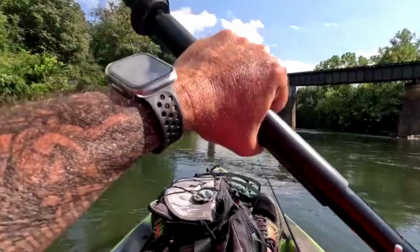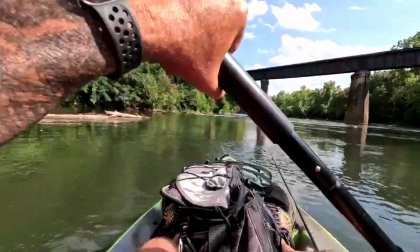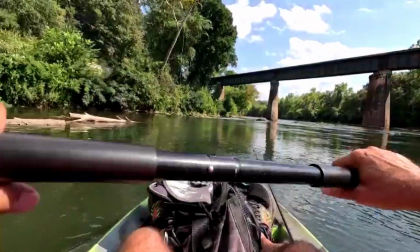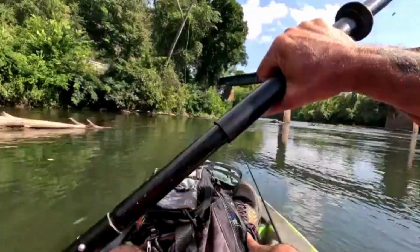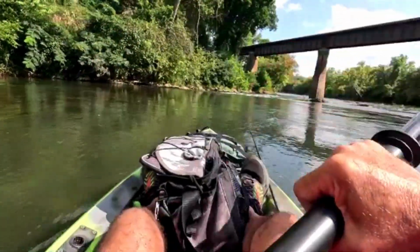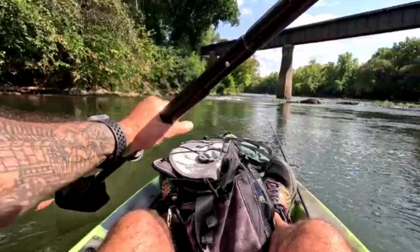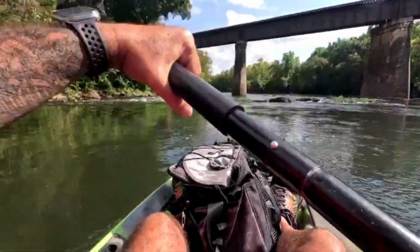All righty, guys. I have not been doing much on the catching. Been a lot of fishing. Didn't want to bore you with that. This is like the best set of rapids that they have on this trip. And it's flowing a little better than normal. So that's going to be good. Just got to keep it straight.